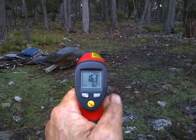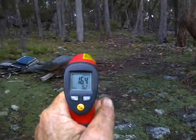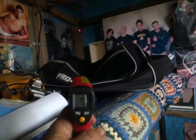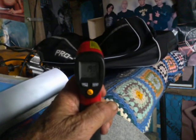And as we said, 16.2 to 16.4 degrees in the forest here. Whereas here in the bunk room, 19.7, up in the corner there 19.6, 19.8, 21.5, 20.4 at head height. Whereas at the air inlet, whoops, there we go, 42 degrees.